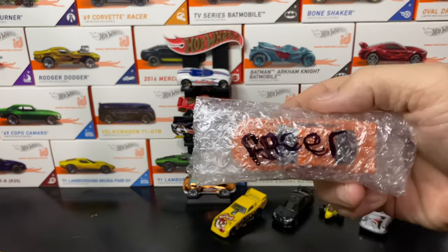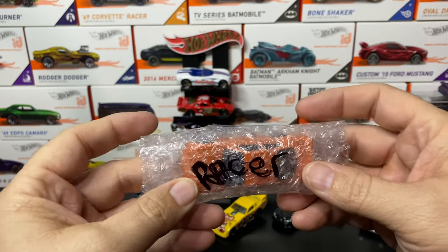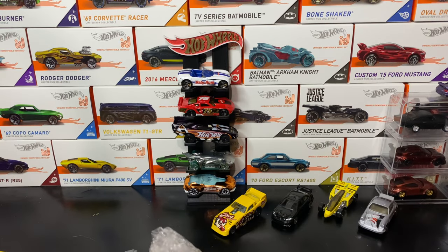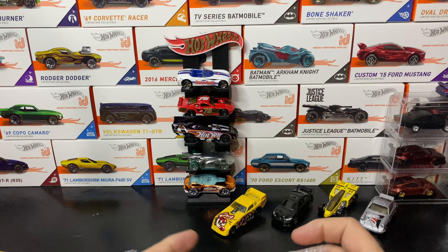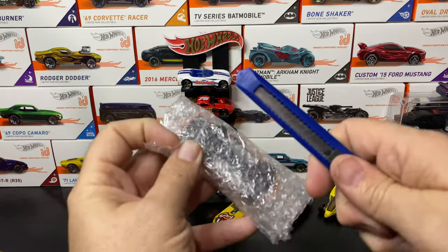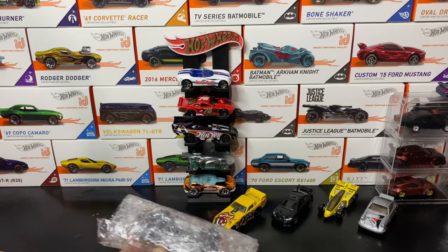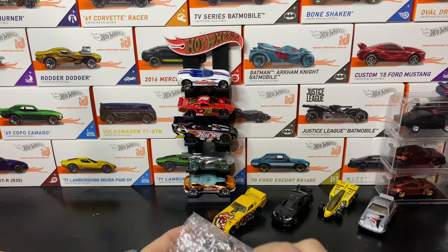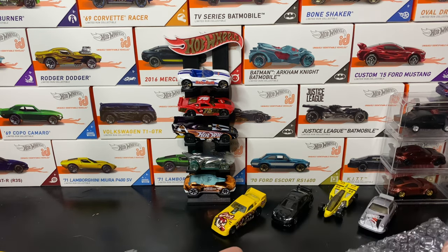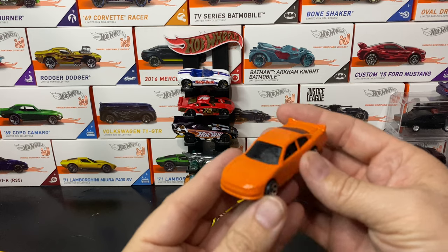Oh, look at that. Do you see what that says? We have a racer. So this is gonna go to the gauntlet. Sammy is challenging the gauntlet. Where is the tape on this thing? Okay, I'm just gonna have to find right here. Let's see what this is about right here. Look at that. This is the racer. It's gonna challenge the gauntlet.